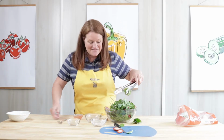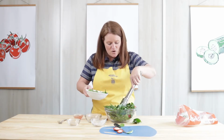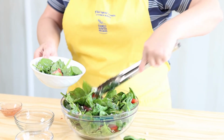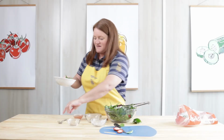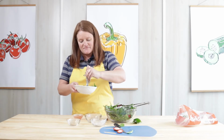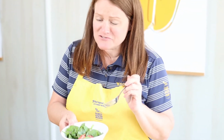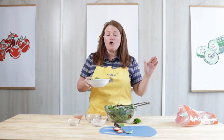But I'm ready to give it a try. I'm gonna add a little bit of spinach in my bowl and definitely make sure I get some of these fresh strawberries, feta cheese, and pecans. And I'm gonna give it a try. Get a piece of everything in my bite. That is really good. This could be a whole meal. You could add a grilled chicken breast to this if you'd like some animal-based protein.